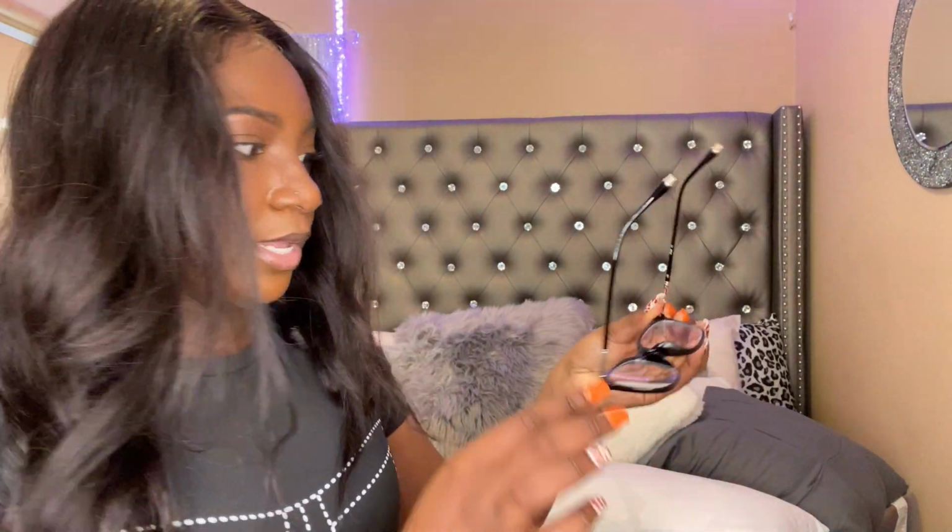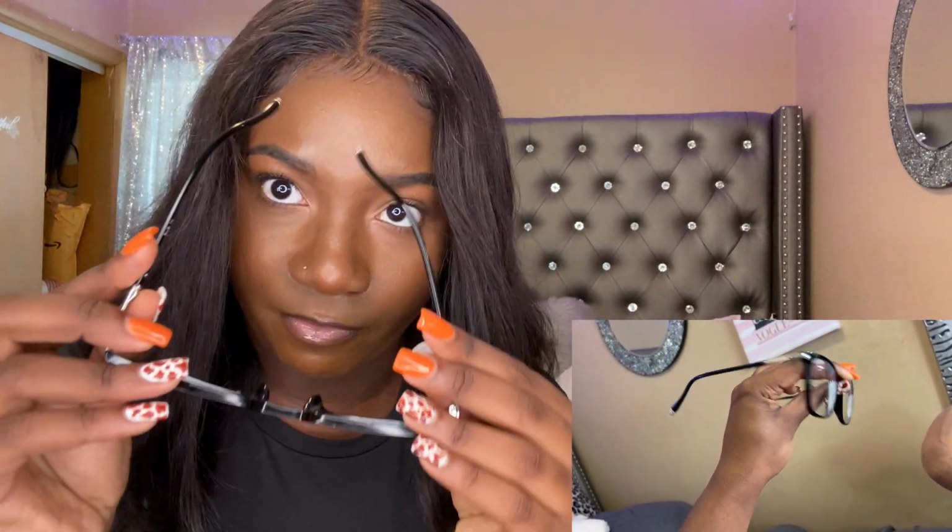Let me clean them first, because if you know me, you know my glasses could be dirty sometimes, or a lot of the time. I'm gonna show you guys the frames I ended up picking out. They are just these black ones right here. Super cute, super simple and classy. I needed a pair of black frames really bad. I love these, y'all. They fit my face really nice. I don't like little small glasses. I like stylish looking glasses, or frames that are a little on the medium to bigger side. That's just my style.